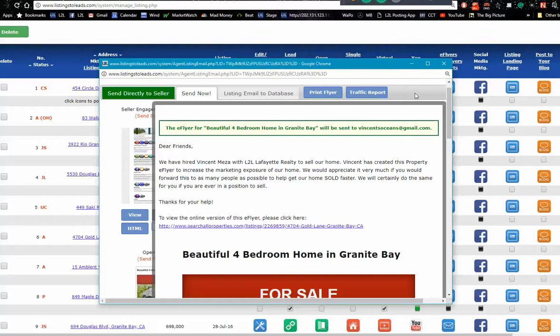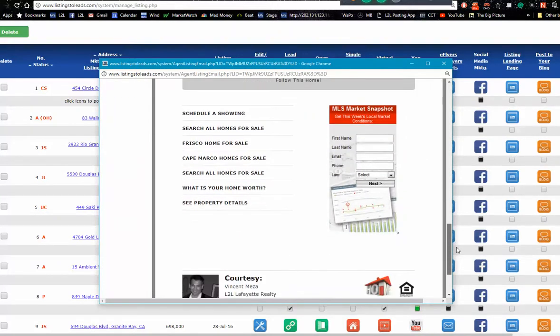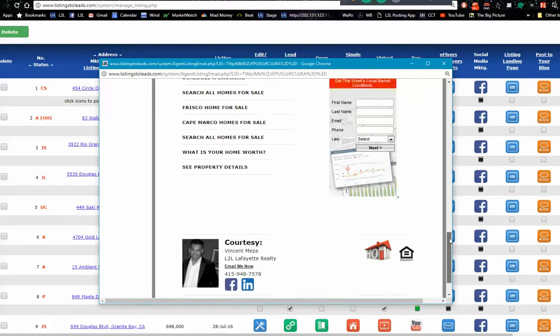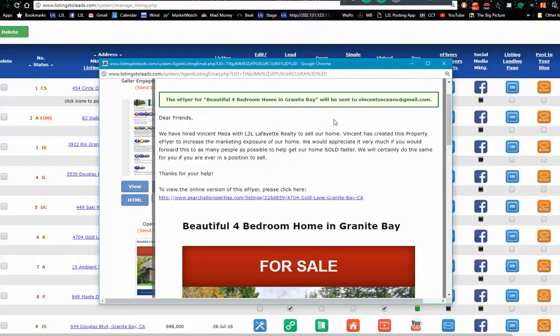And you'll notice that when we look at an e-flyer, it's got the status, it's for sale, or it'll be open house, or it'll be just sold in red. It'll have these very important lead generation links that we embed in all of our tools. It'll have your contact info, and that's kind of similar for most advertising. But it also has this message up on top. And it's pre-written, and it says, "Dear friends, we've hired Vincent Meza from L2L Realty to sell our home. And the bottom line is, please share this so we can sell our home as soon as possible," right?